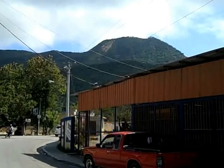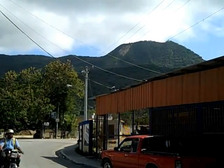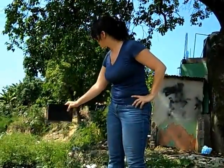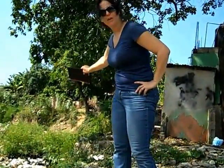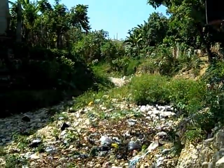This is Loma Isabel Torres, and this mountain is the headwaters for Rio Domingue and Rio Lomame. And here they start to flow together. You can see now that the quantity of garbage is even growing. Now we're heading down farther into the city.